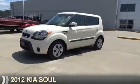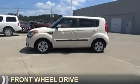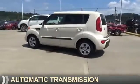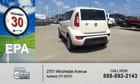Presenting the 2012 Kia Soul. It's powered by front-wheel drive, a 1.6-liter four-cylinder engine, and an automatic transmission. Great fuel efficiency saves you money by requiring fewer trips to the gas station.